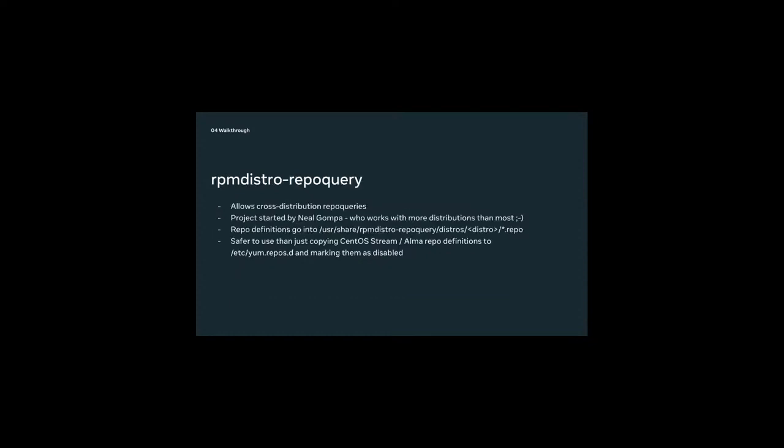Slide 23, rpmdistro-repoquery. So this is what ebranch uses to actually do the querying to see what's available in, say, CentOS versus what's available on Rawhide. Initially, when I did this last year, I was actually shipping my own repo files and just marking them as disabled by default, which can be a problem. If someone runs DNF with enablerepo star, it will enable all of these. It will enable dependencies that you might not actually want to have.